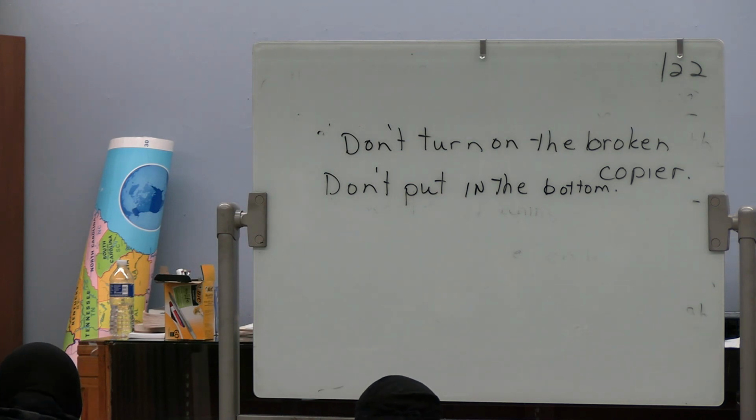Here's an example. Put the paper in the top. Don't put the paper in the bottom. What does bottom mean? Last. Bottom. Down. Ground. All the way to the bottom. Top. Bottom.